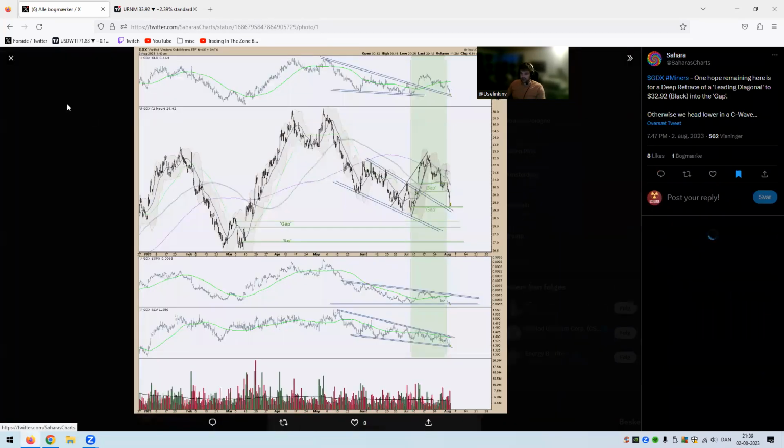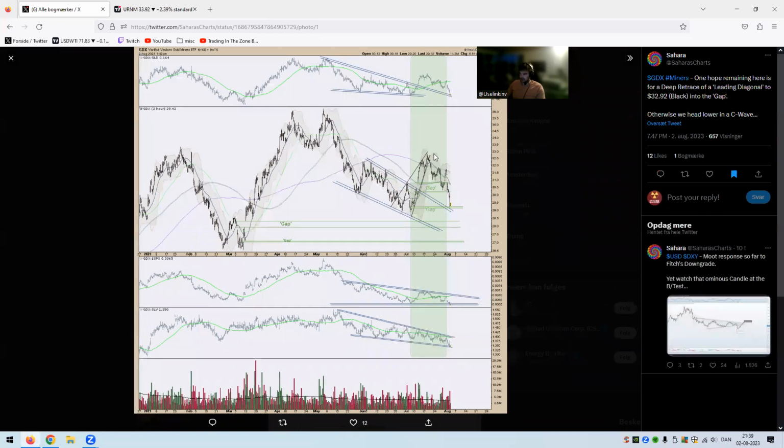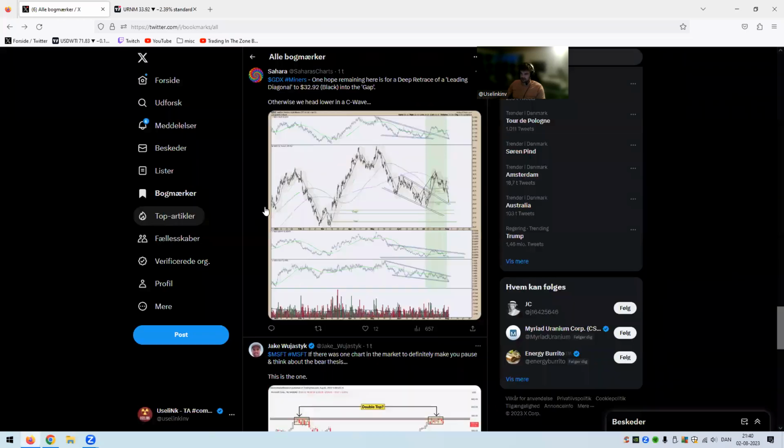Yet another Sahara chart. This is GDX. Again, big breakout here, big retest to the breakout. So yeah, hopefully this is where we turn. He has also made a gap here that we have closed now. Also, we have gaps down here as well. But for now, as long as this holds at around 30, give or take, then we're all good for the GDX.